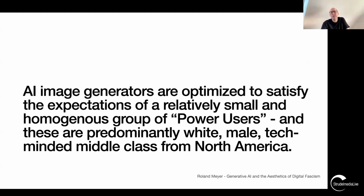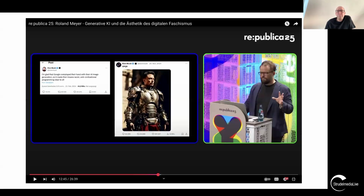So the thing that he's talking about here is that AI image generators are optimized to satisfy the expectations of a relatively small and homogeneous group of power users. And these are predominantly white, male, tech-minded middle class from North America. And you don't have to come up with some kind of conspiracy theory. This is just the way it is. This is just the way the people are that work in this area. And these are the people that have the money to govern, to steer how these technologies develop. And from there, it is not much of a surprise that this, of course, offers pictures that appeal to male white with a certain mindset.